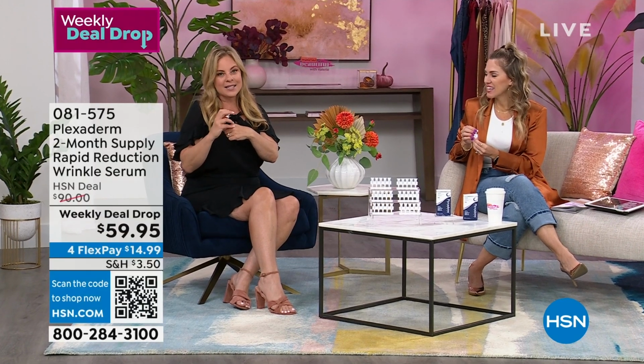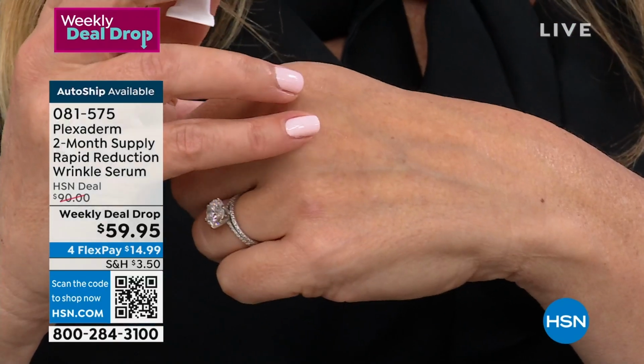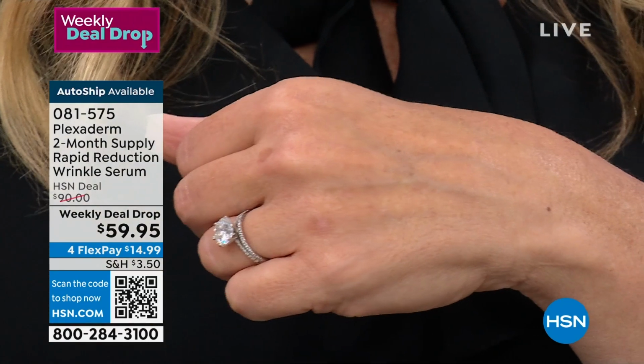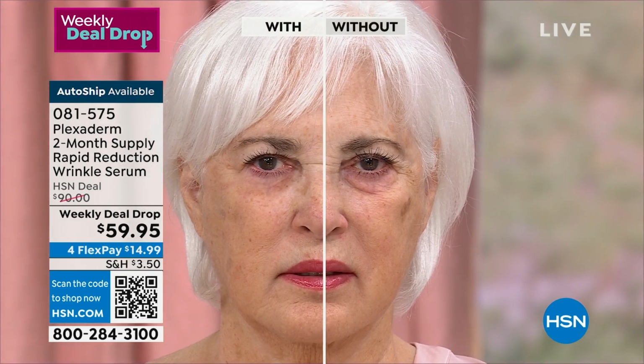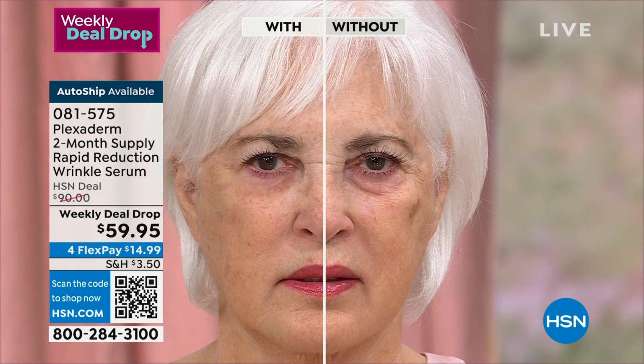But again, any skin tone can use Plexaderm. It absorbs quickly and invisibly. That's why men love this product. Under eye bags, what can you really do for them? You can't deflate them any other way with just using the safety of your own 2 hands at home. And this gives you results in just 10 minutes. Domenica's live in our studio sitting right next to us. Even without that before and after, you can see she just applied Plexaderm under her eyes.